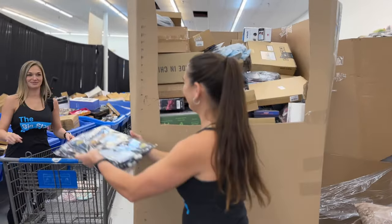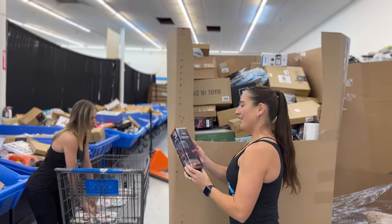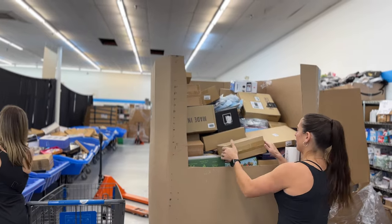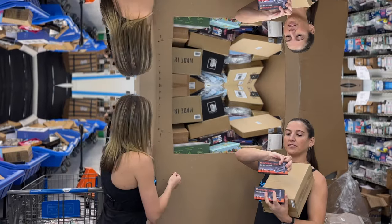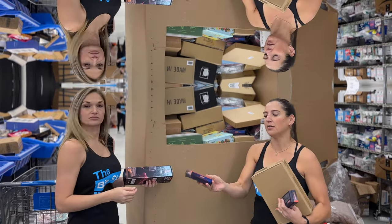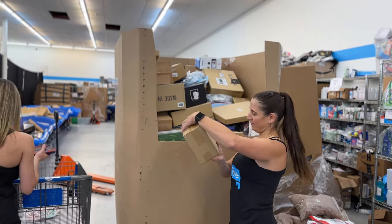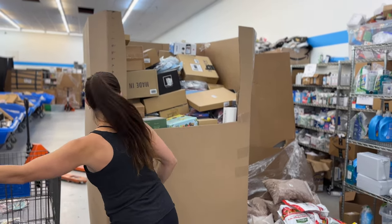Graduation gifts. Graduation. Electric wine opener. We get multiple items, a lot of multiples of the same items too, that are really cool. So sometimes if you see this, you're like, oh man, I wish I had more. We probably do. Something bamboo, bathrooms, not in a big box.